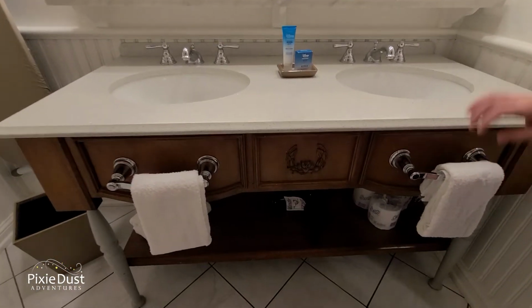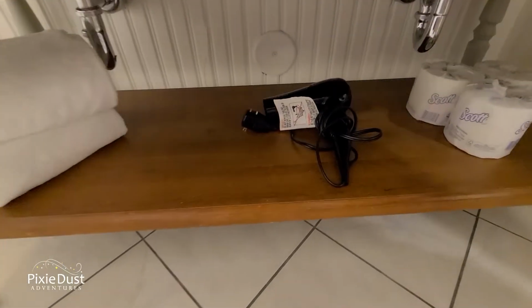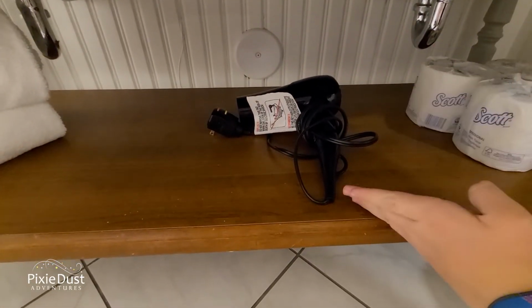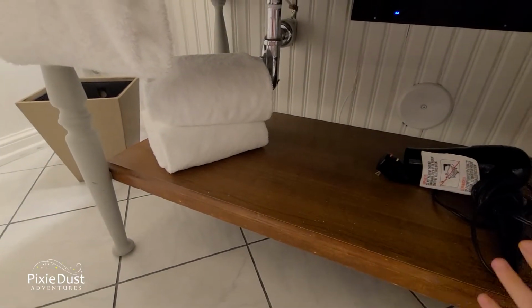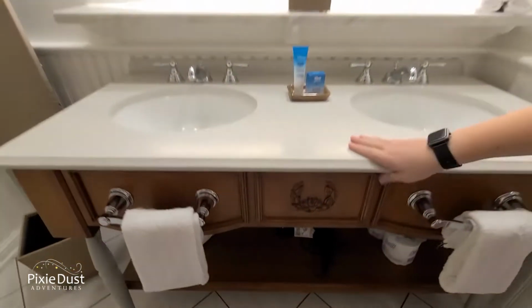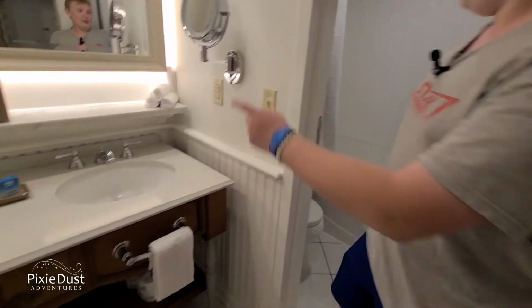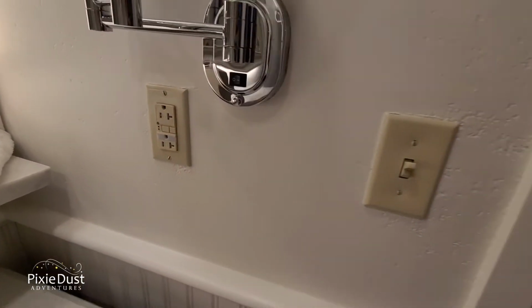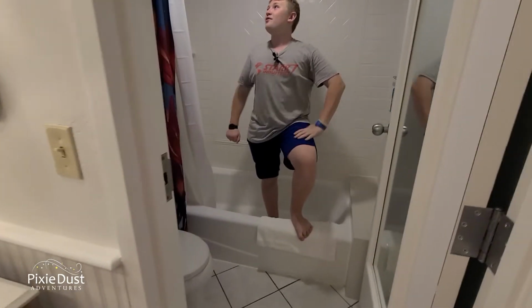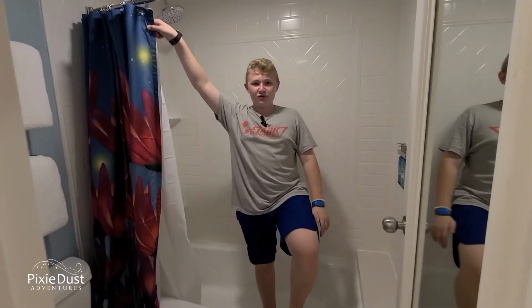And under the sinks, we have two nice little towels there, but we also have a hair dryer, extra toilet paper, and big towels. Extra big towels, which we definitely need. All right. Okay. Moving on to the bathroom. Oh, and there are outlets here, too. Oh, yes, for curling iron, hair dryer.